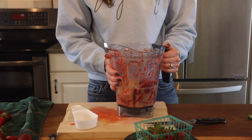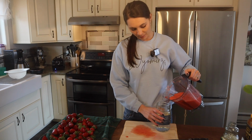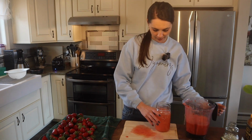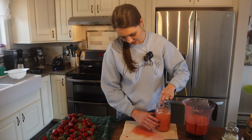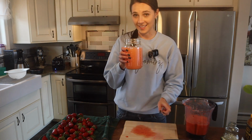Okay, we're gonna blend this and I want it to be very, very smooth. All right, so I have my water here and I'm just gonna pour in some of this. I decided to not do a full 1/2 gallon because I don't know that we'll get through that much. It's just 2 of us. All right, let's give this a stir. Taste test.